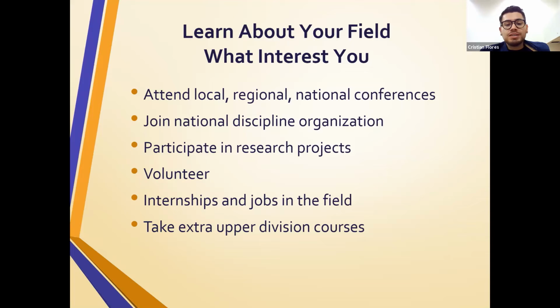Then there are volunteer opportunities. Maybe you might not want to pursue a graduate degree in engineering. Maybe you want to go into education and you want to pursue a master's in education, or maybe you want to get a teaching credential. So it really depends on what you find is suited for you. Internships and jobs in the field. Again, if you're networking with those at those conferences, you might be offered internships or jobs as you complete your degrees, or if you're taking extra upper division courses and you're opting for an elective. Those are going to offer you a broader perspective of what it is that you might want to do.